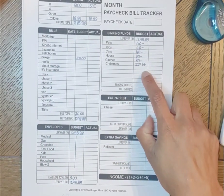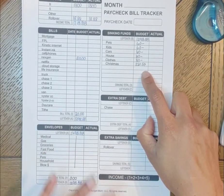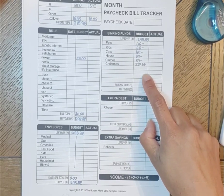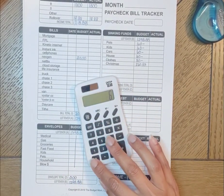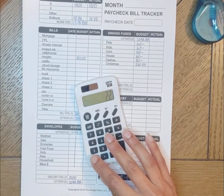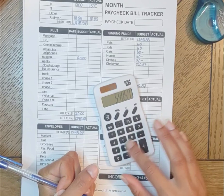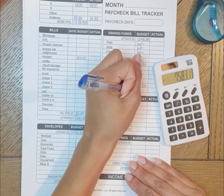This is what we owe on our like everyday credit card. We usually charge as much stuff as we possibly can and then just pay it off. So this is what we owe for Christmas for stuff that we got at the last minute. That's gonna be 60, 60, 60, 60, 80, 220.57, 540.57. We have 758.31.